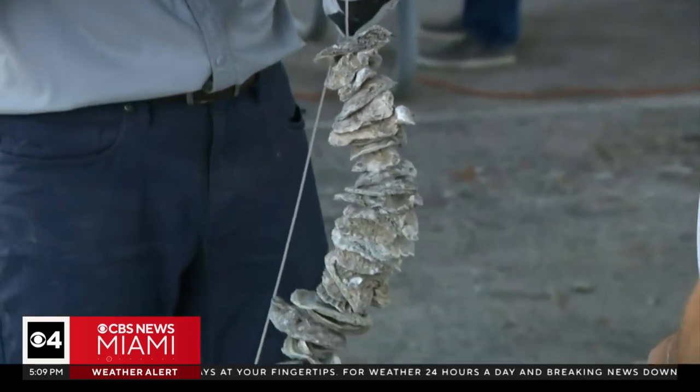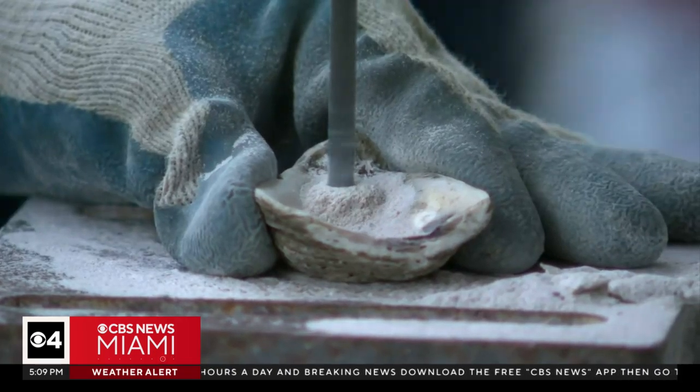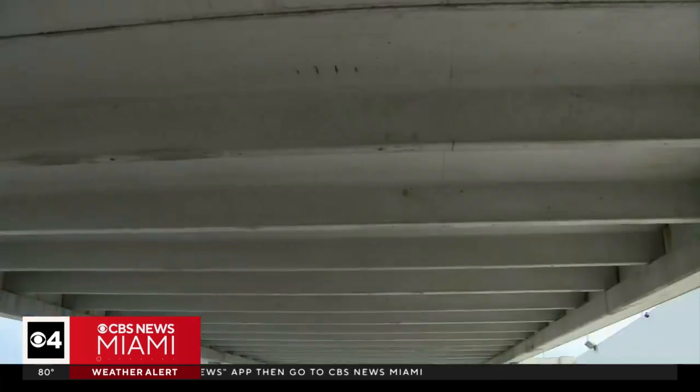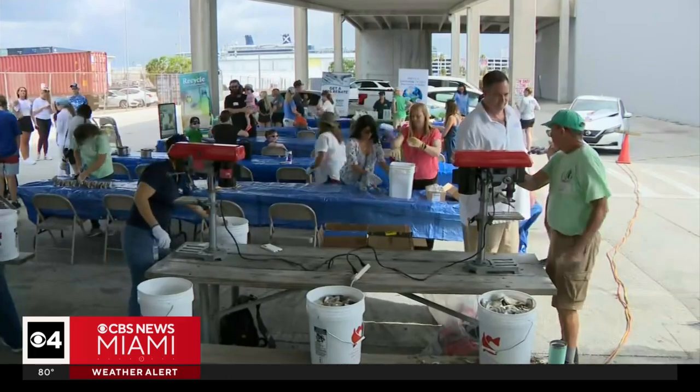Mike Lambrix is with the Coastal Conservation Association of Florida. He says replenishing our oyster population is critical. We're known for water down here. I mean, this is South Florida, and us accepting the fact that we have dirty water here and not doing anything about it is unacceptable.